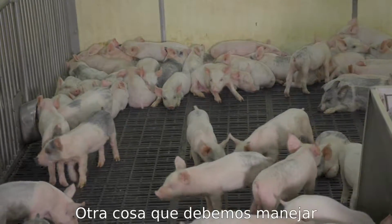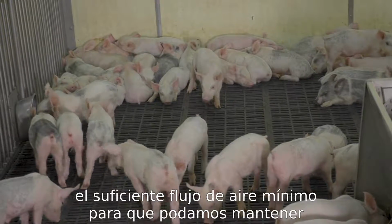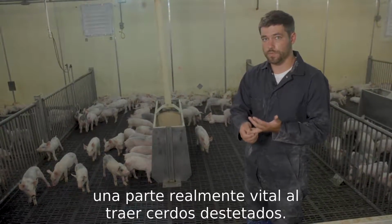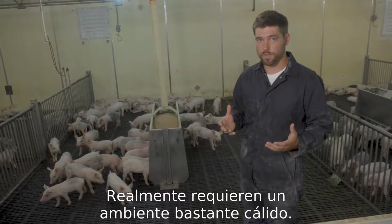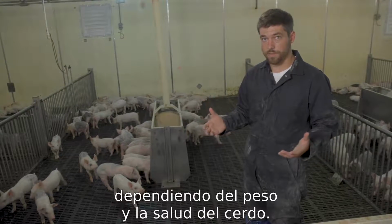One other thing that we want to manage is our environment. Making sure that we have enough minimum airflow so that we can keep fresh air coming into the barn. Then we also want to manage temperature, which is a really critical part of bringing weaned pigs in. Weaned pigs really require a pretty hot environment. So we're looking at 85 to 89 degrees depending on the weight and the health of the pig.